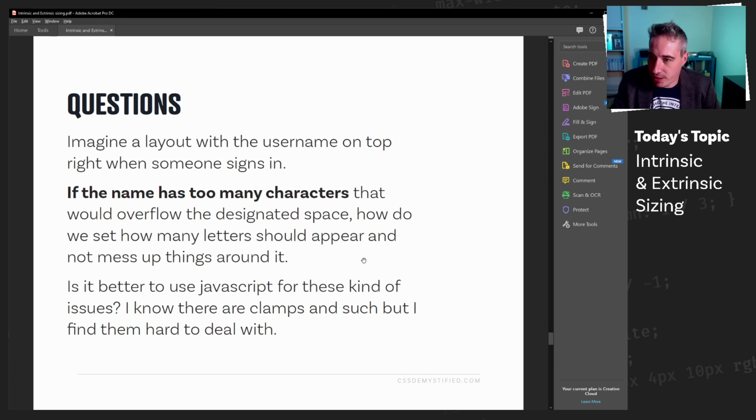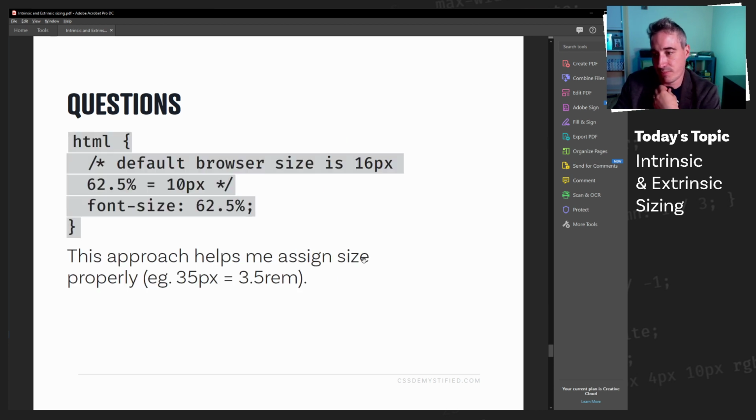Just checking the chat again. Some talk about Sass mixins. Some people asked if I'm going to be talking about Sass in the course. We won't. I'm really keeping this one to be CSS only.